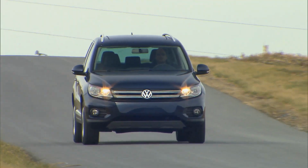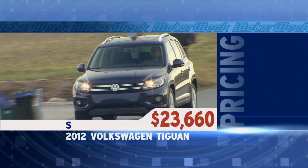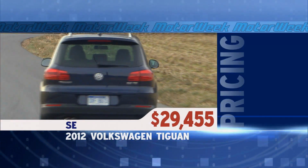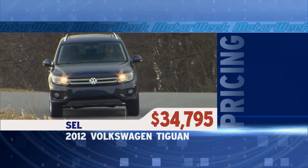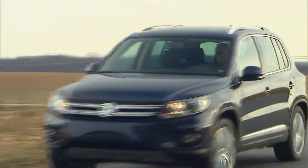Though pricing remains a bit high for compact utes, they are down a little from last year, with the base front-wheel drive Tiguan S starting at $23,660. The mid-level SE stickers for $29,455, while the fully loaded SEL rings in at a lofty $34,795. 4Motion all-wheel drive is available on all models.